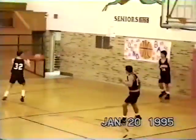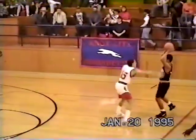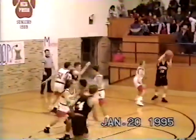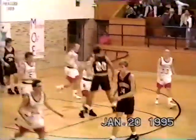64-32. As the Greyhounds come out of the press now, Hornets work it down. Kalamako working the point, being guarded by Chris King. Bounce pass right wing to Matt Frazier. Back out to McDowell. McDowell will put it up from 3. No good at the buzzer. And we have come to the end of the third quarter. And a big quarter for Knox City.